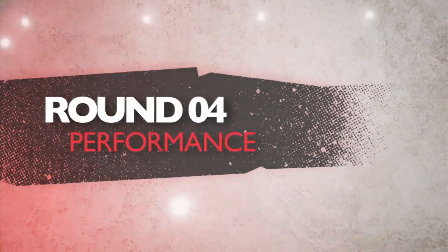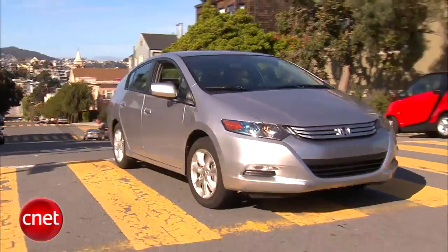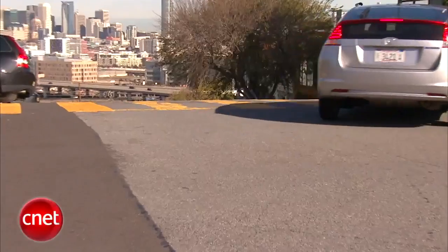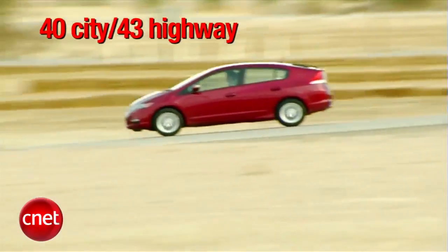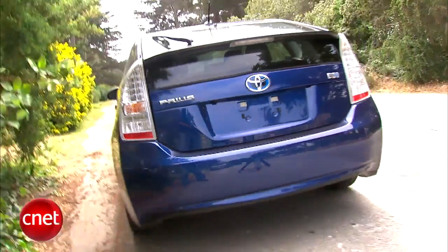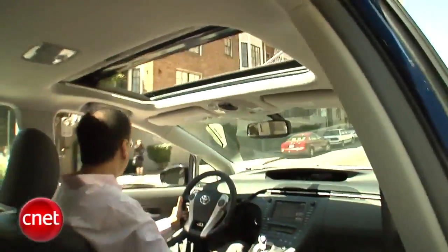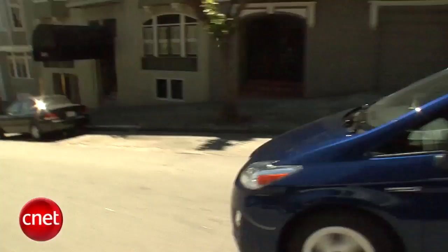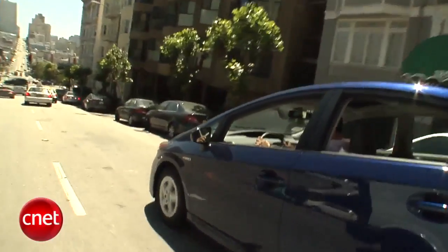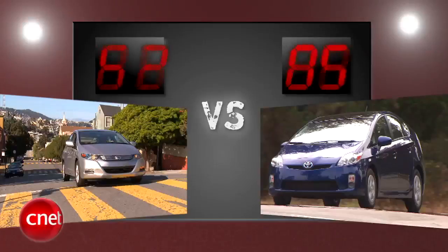Into round 4, performance. The Insight is a bit buzzy and harsh, but we never got the feeling it wasn't up to the task of real-world driving. When you press the pedal on the right, things happen. And its MPG is real good, if not in that magic 50-ish range. The Prius annoyed us more than once with its hesitance to get up and out of its own way. We know the car has the power, but its programming seems to keep it in a reserved mode in some obsessive attempt to drive lean. Ride quality was a bit better in the Toyota, but the bottom line is the Honda felt more like a car that was willing to run while still sipping gas. So give it to Honda. That ties it up now, 2 rounds apiece. On to our final round.